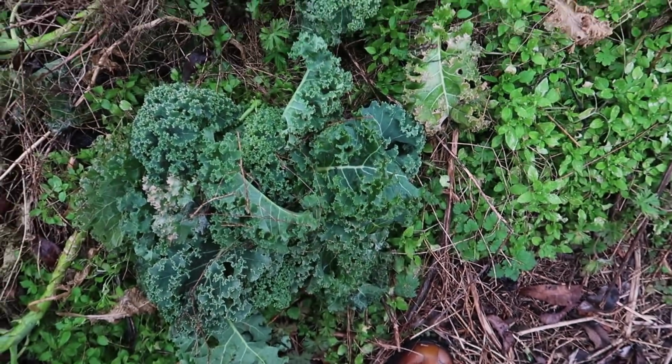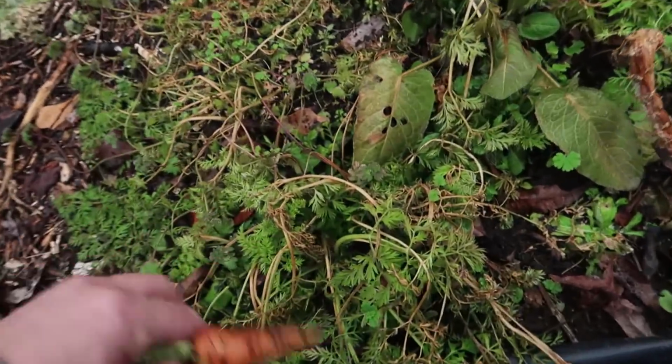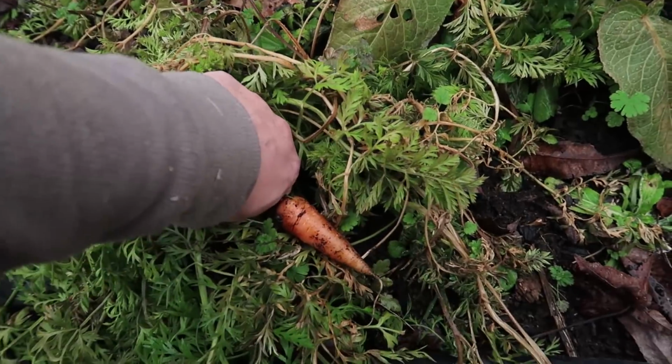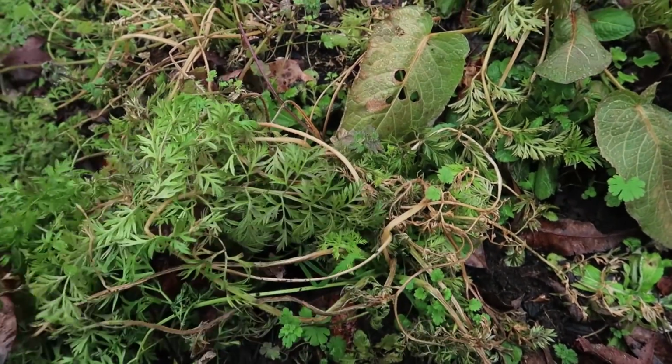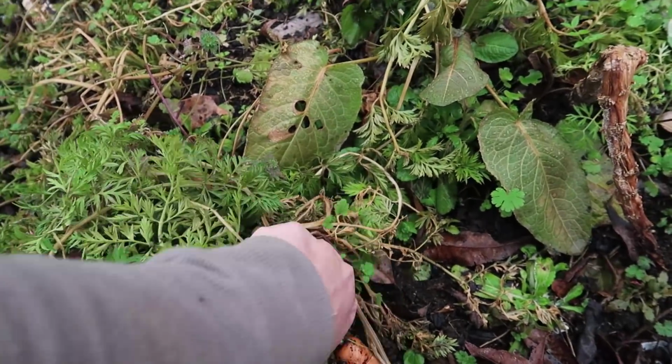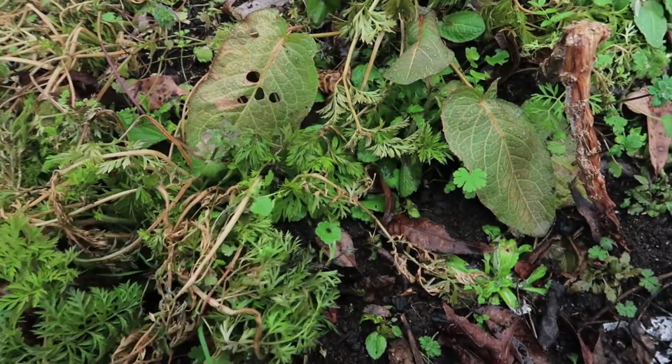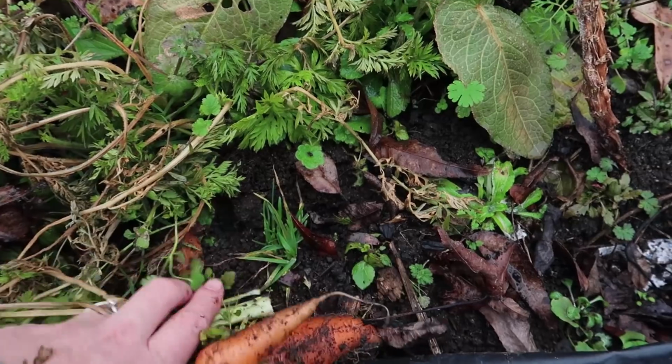Pretty awesome, huh? So I just realized my carrots are looking pretty sad from the really low temps that we got that were completely unexpected. So I'm gonna harvest a couple of those to add to my, whoops, I just broke that off. Now I gotta dig and find it. To add to my kale soup.